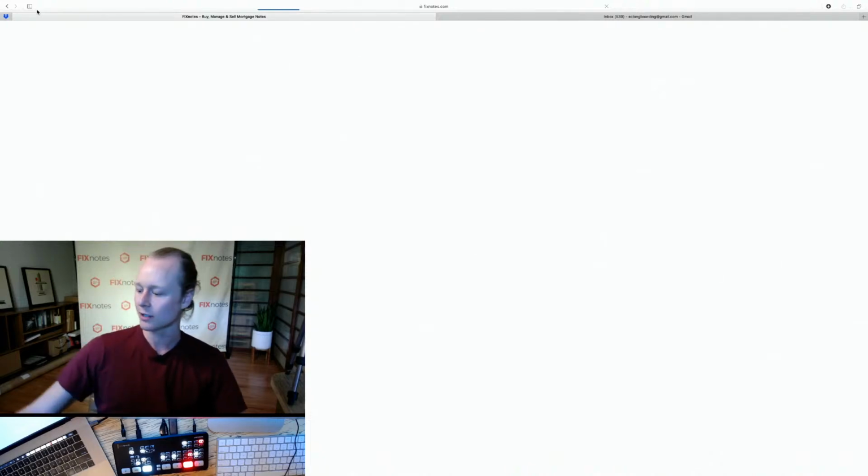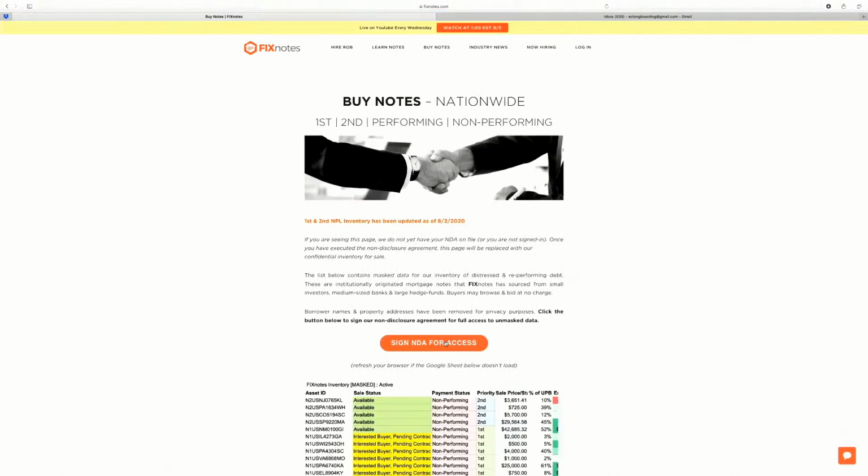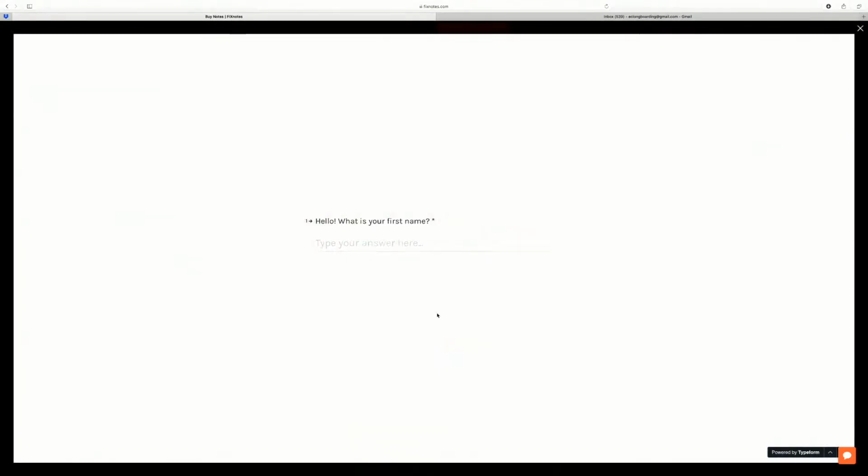But we got to get back to the show because there's a lot more mortgage note content to get into. Assets for sale is this next section, and I wanted to show you, and I'm going to probably pull myself out of here and show you the quick high-level process on how to become a FIXnotes vetted buyer. You click Buy Notes, you click Sign NDA for access, you'll be given this short list. This is actually happening in real time. I didn't speed this up at all. It's super easy to go through. You do have to answer a bunch of questions.